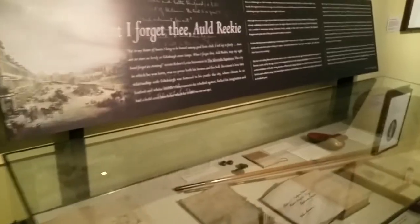As you go into the museum, you are literally walking in the words of artists. So let's check it out.